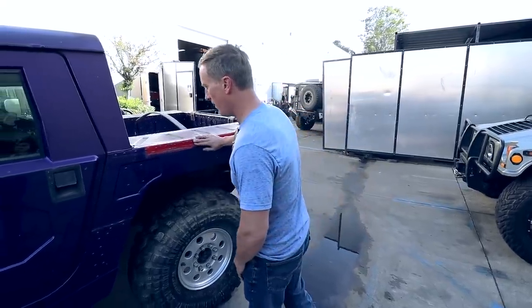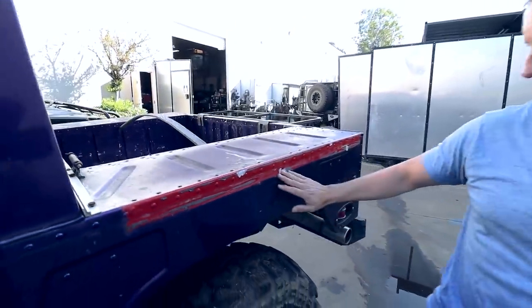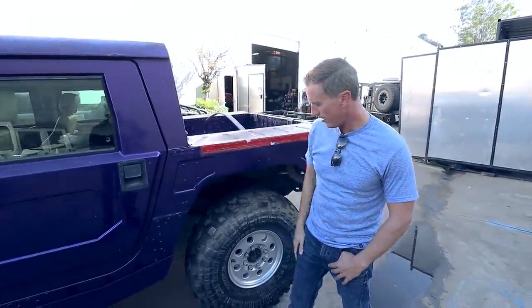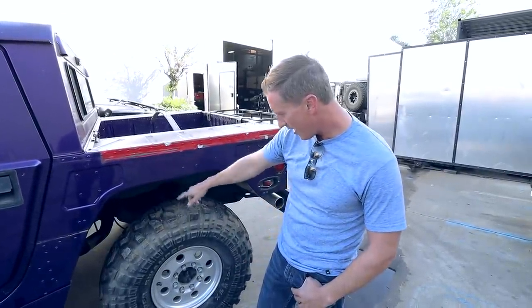It just needs a lot of cleanup, paint work. But overall, it's not that bad. I mean, you've got some corrosion issues here, a little cleanup right along there. The underside's fairly clean. It looks like the exhaust has been kind of scabbed together.